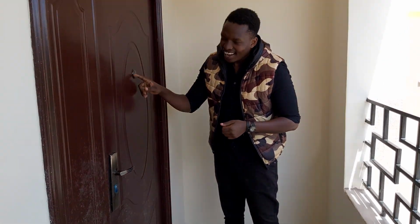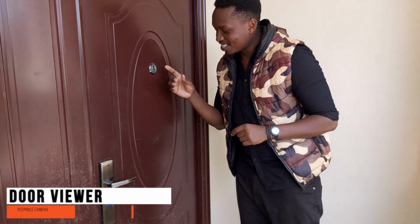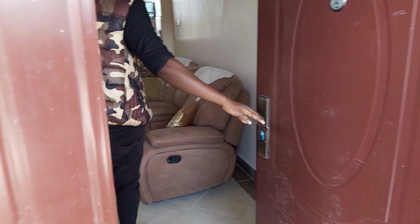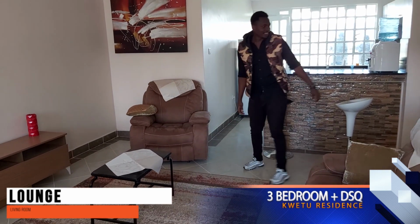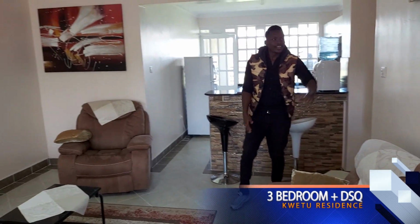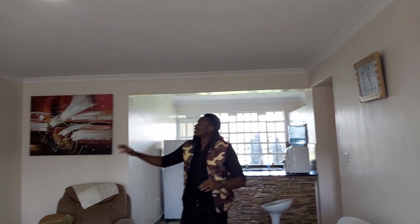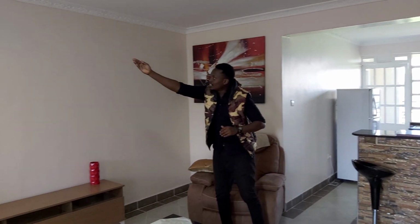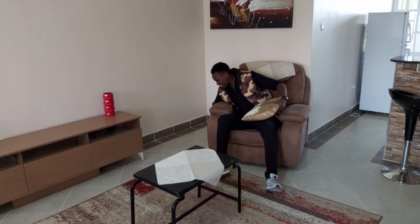Here you have a small, I don't know what I can call this. So you can see the person who's outside. Guys, this is the showroom. So guys, at the getting, you have your lounge area or your living room area. Just with this one, you have your wall lights over there and there, and the ceiling is quite good. They have a molding on the side which is really detailed. This is a recliner.